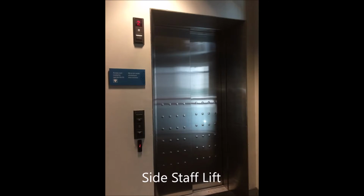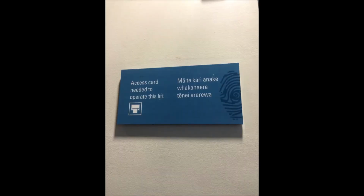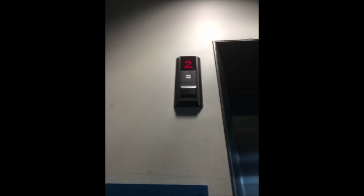And here is his staff lift, which has 2 3 doors. It's a Novell element, and I don't know if it's hydraulic or traction because it's locked off. All I know is that this is one of the original lifts to have Novell element fixes, except maybe not anymore. They might get replaced if they change the hydraulic Novell. And I couldn't actually ride this.